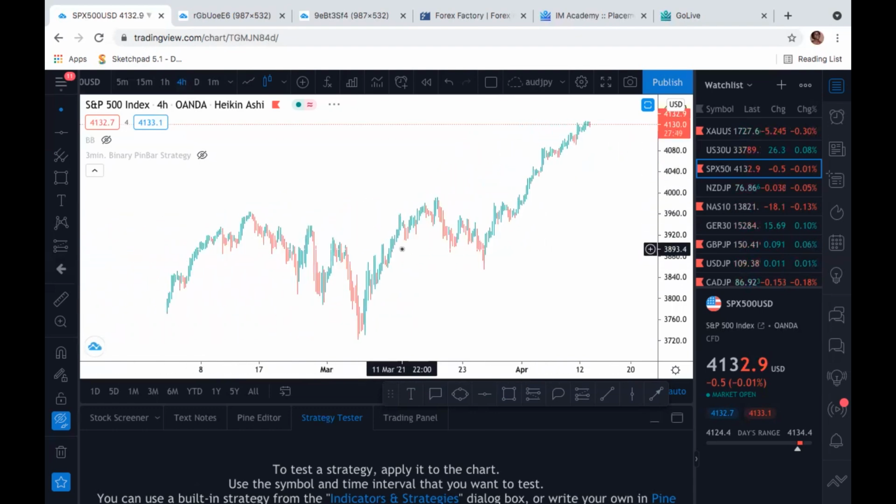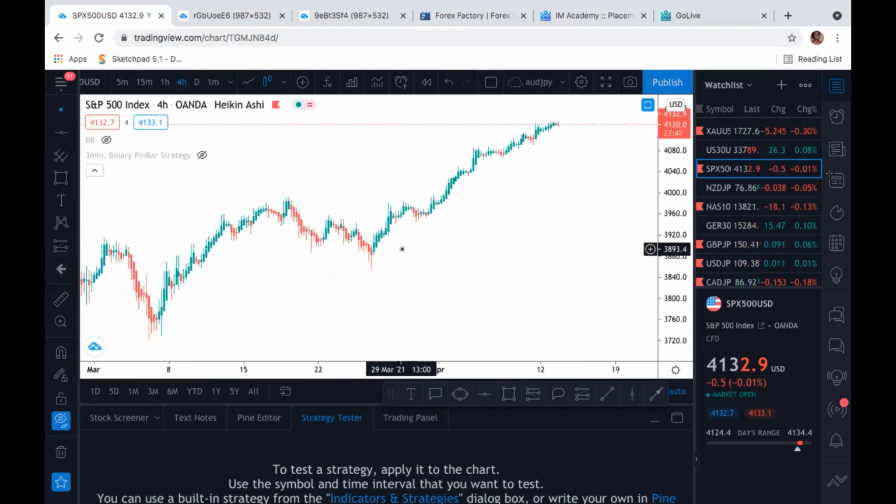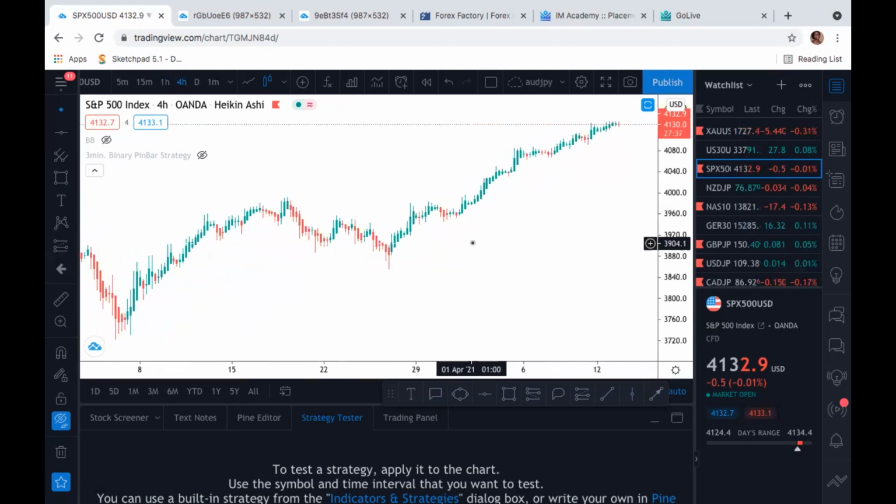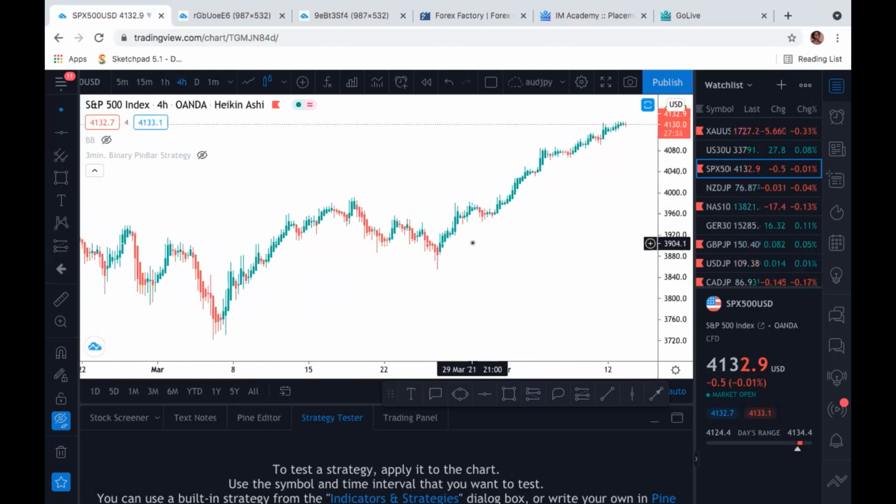But I understand it can be a little bit intimidating for people, because when they see that pullback in this area here, they start to think, okay, it's going back down. And that's completely understandable, right? So I'm going to come from the 4 hour, and then I'm going to go back down to the 1 hour to show you some stuff.